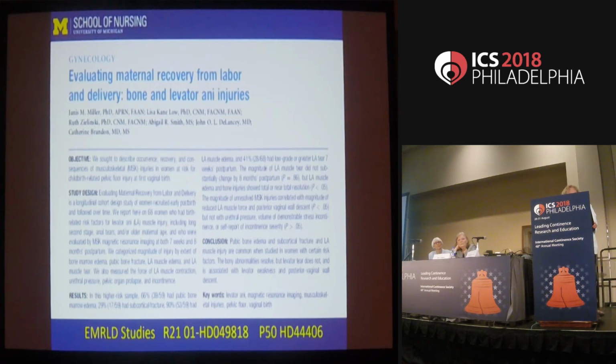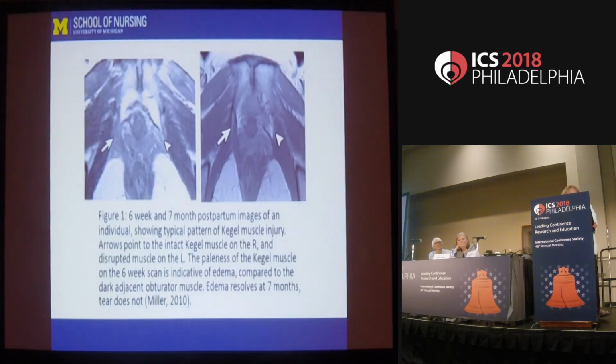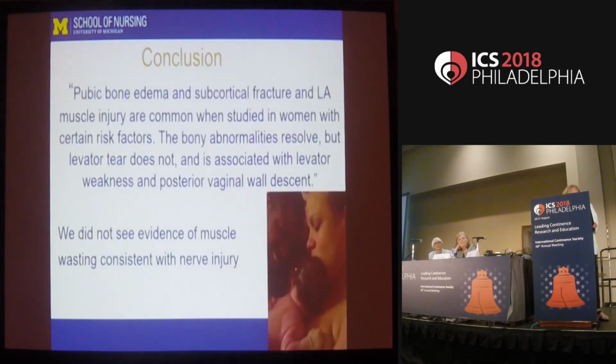And there's one of the publications here evaluating maternal recovery from labor and delivery, bone and levator ani injury. So you can look this up also to read this research. This is looking at the MRIs at 6 weeks and 7 months postpartum. The conclusion was that pubic bone edema, subcortical fracture, and levator ani muscle injury are common when studied in women with certain risk factors. The bony abnormalities resolve, but levator tear does not, and is associated with levator weakness and posterior vaginal wall descent. They did not see evidence of muscle wasting consistent with nerve injury based on those MRIs.